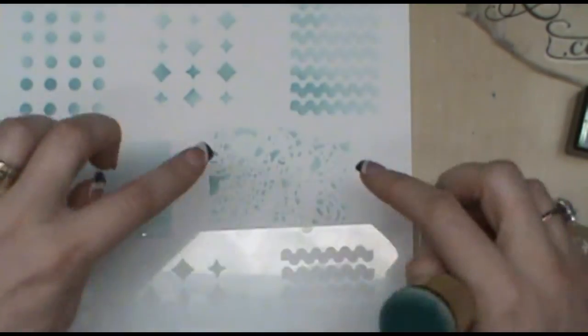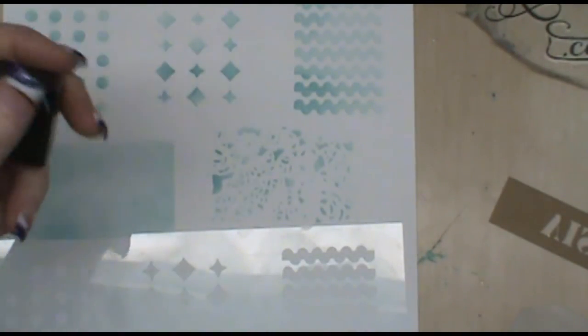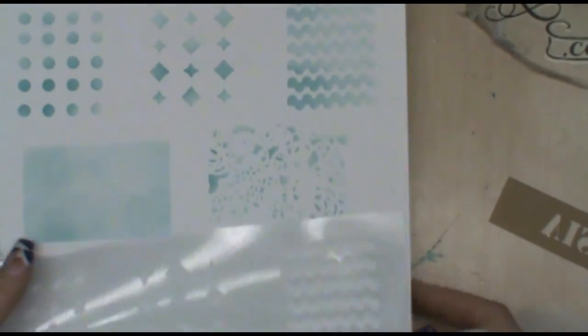Isn't that cool? So, if you have a Silhouette and you want to have this file, send me a message and either hook up with me on Facebook or Instagram or Twitter, and I will send the file to you.